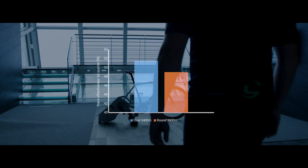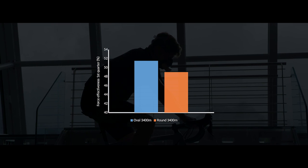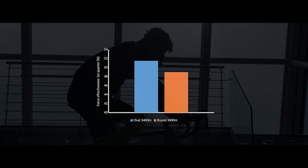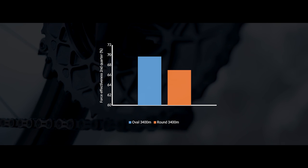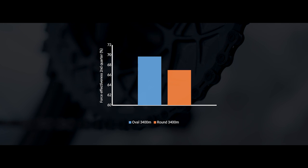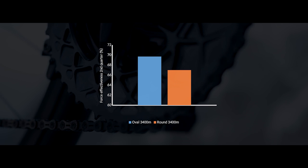The data on force effectiveness displays a very nice difference as well between oval and round chainrings. On the left side, we see the force effectiveness of the first quarter of the pedal stroke, from top dead center to 90 degrees. We can see that for the oval chainrings, force effectiveness is increased compared to round chainrings in the orange bars. On the right side, we have the force effectiveness of the second quarter, where the difference is even more substantial between oval and round chainrings. This is essentially the biggest difference in pedal stroke analysis, and it also explains why there is a drop in oxygen consumption and ventilation using oval chainrings.